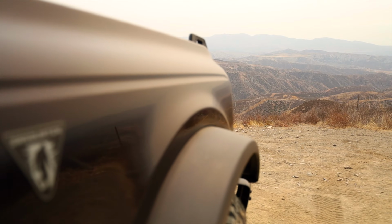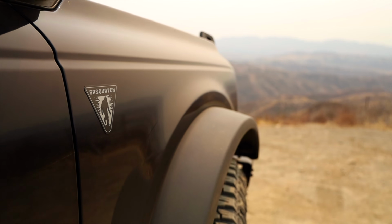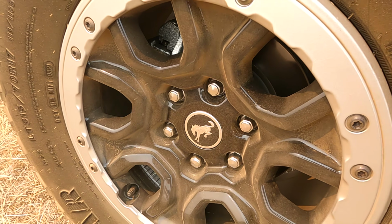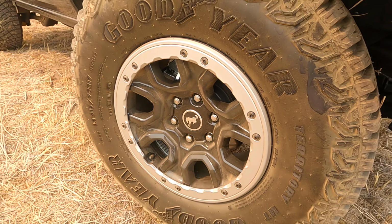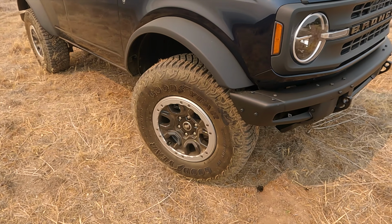So what exactly is the Sasquatch Package? $4,995. It's basically the biggest option you can get on any Bronco where it's not included like it is with the Wild Track and the first edition. But basically the big feature is going to be these 17-inch wheels that are beadlock capable, matched to 35-inch Goodyear tires. Now what's really funny about these particular tires is that on every other brand where you buy them, they say Goodyear Wrangler, but Ford made sure that the word Wrangler was not on their Bronco.